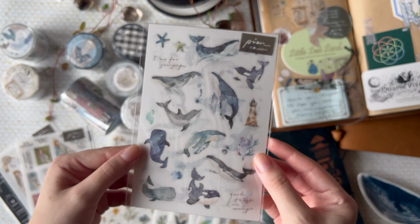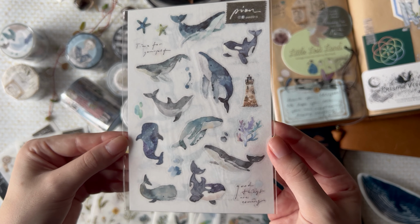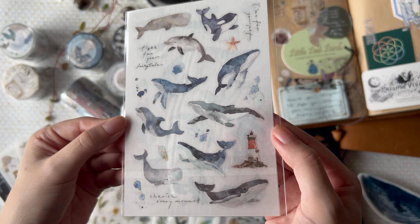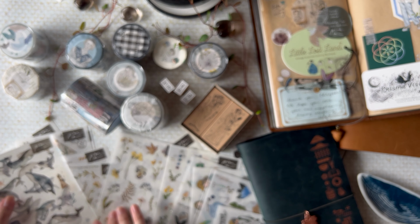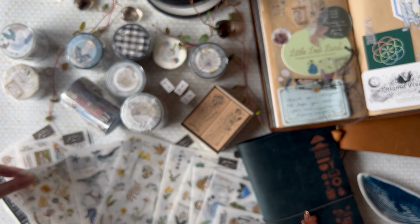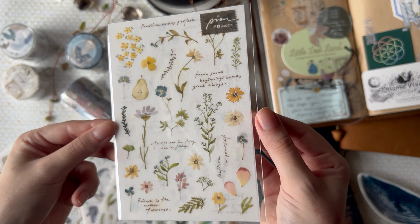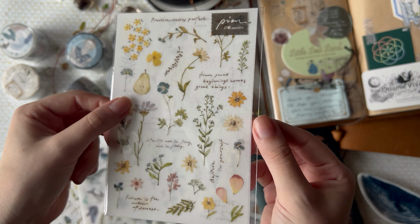This is a nice one for summer. It's the whales, or I think it's called Whale. Very pretty watercolor illustrations. This is Flowers and Plants. Oh, isn't that pear so pretty? I could stare at these all day, honestly.